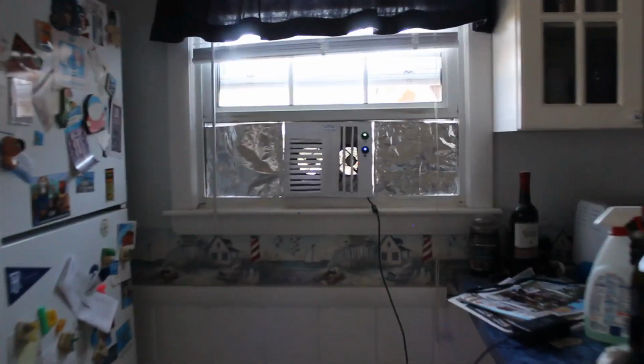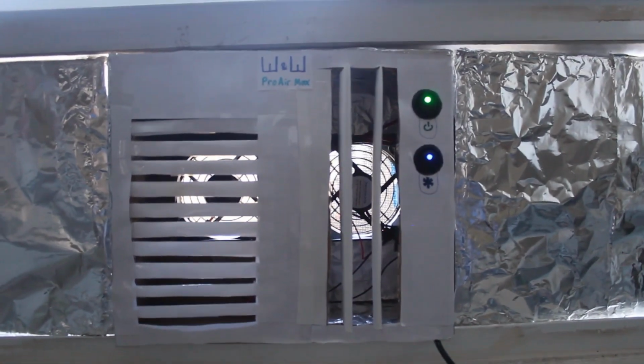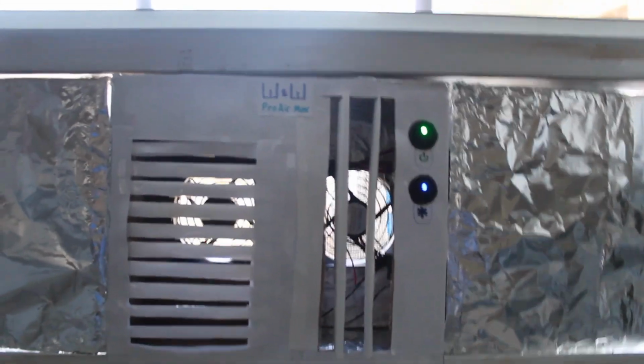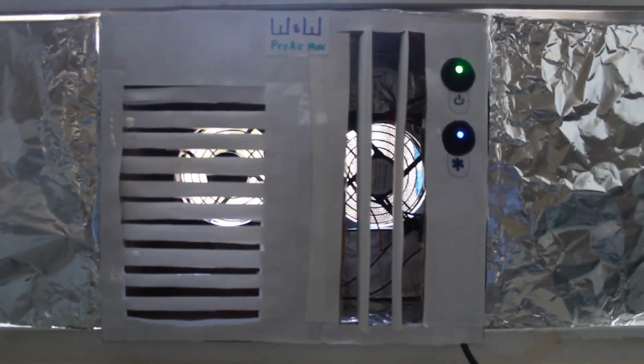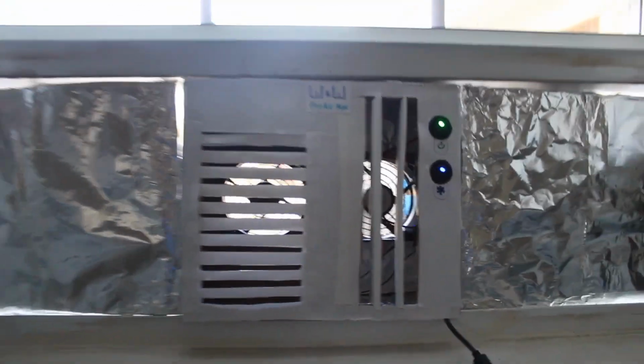Like, you know, I'm actually pretty lucky that this thing even can fit in this window, because this window doesn't open up too high. Only goes up to 10 inches of a height opening, or opening height, and the ProAir Max measures 9 inches tall. The only thing that is small enough to fit in this window. So, yeah. That is a saving grace right there. Good thing that I designed it like that.